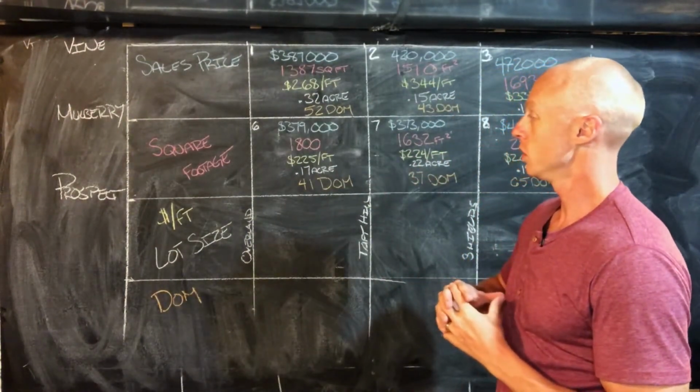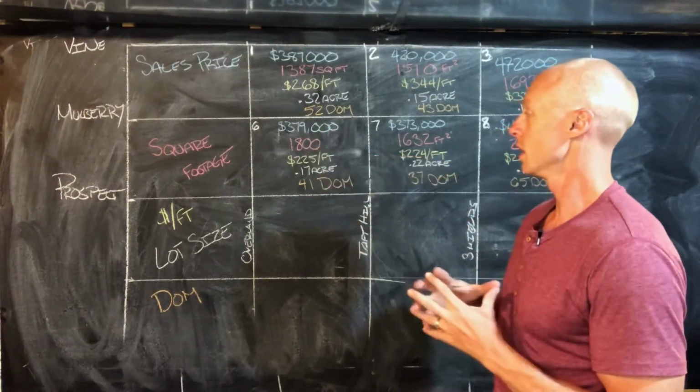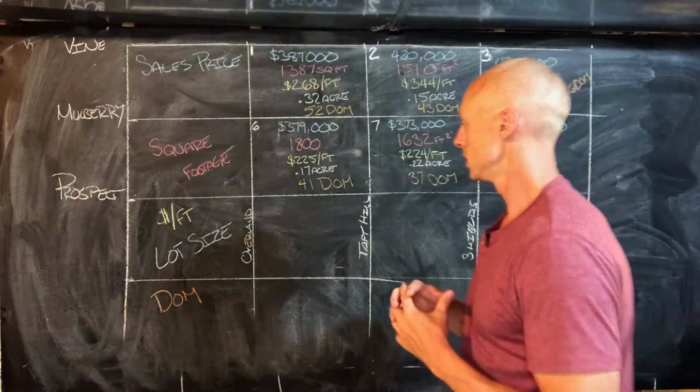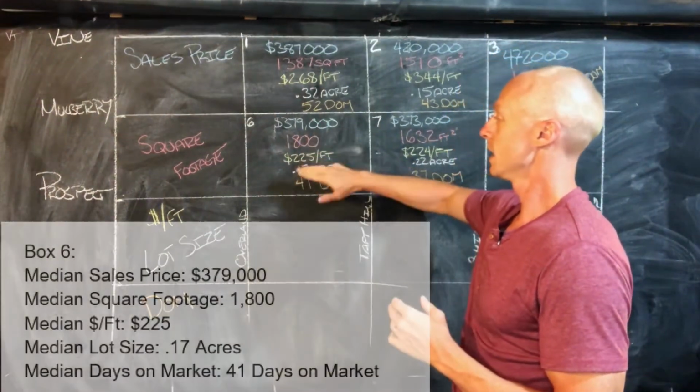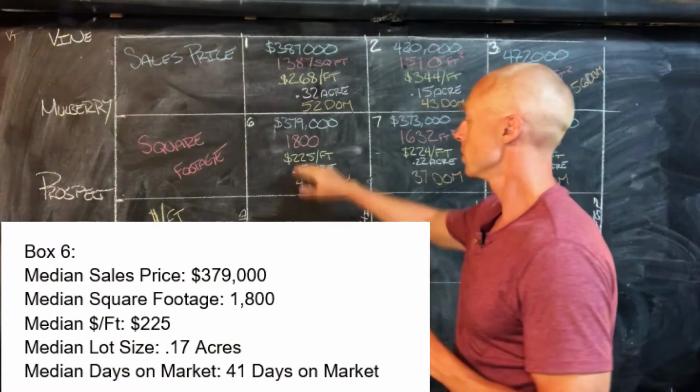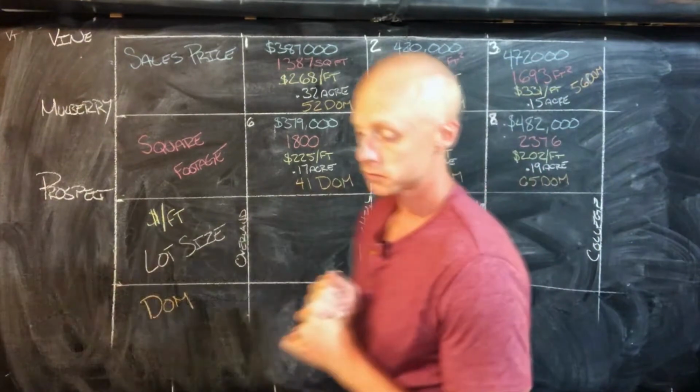And our last quadrant that we're going to look at again is Renterville, USA. I myself own pretty much all of my rentals in this quadrant right here. Duplexes, fourplexes, single families are scattered a little bit throughout the rest of Fort Collins, but $379,000, 1,800 square feet, $225 per foot, 0.17 acres, 41 days on market.